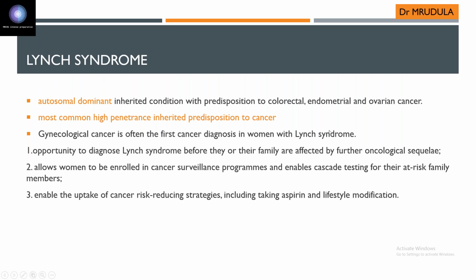No, ma'am. Okay, so this Lynch syndrome, it is an autosomal dominant inherited condition, and it has a predisposition for colorectal, endometrial, and ovarian cancers. There are other cancers also associated with Lynch syndrome. We will come to that. But these are the cancers most commonly associated with Lynch syndrome. And this has the most common high penetrance inherited predisposition to cancer. So it has got a high penetrance. So this is the most common inherited cancer syndrome which leads to predisposition to cancer.